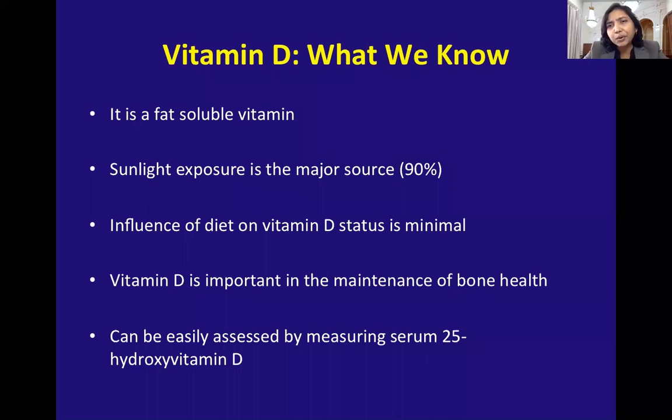And in that scenario, what all things can happen due to vitamin D deficiency, and where should we actually do a vitamin D level? That is what I'm going to talk about. So vitamin D, we know, is a fat soluble vitamin, and sunlight exposure is the major source. So 90% of our body's vitamin D is obtained from sunlight, and the influence of diet on vitamin D status is minimal. And vitamin D is important for the maintenance of bone health.